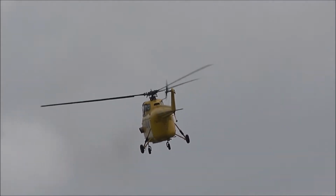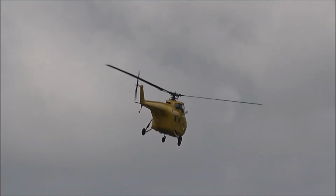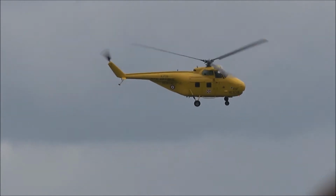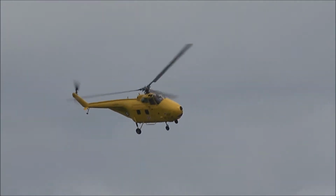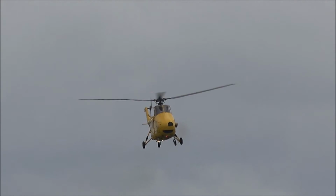Here's some great news if you're a helo fan. Andrew's just bought two Wessex Mark 5s off the Navy. Yeehaw. He's going to try and get one flying for next year. Gotta be frank, Andrew, more power to your elbow. People doing what you're doing desperately need you to do this. Save these aircraft.